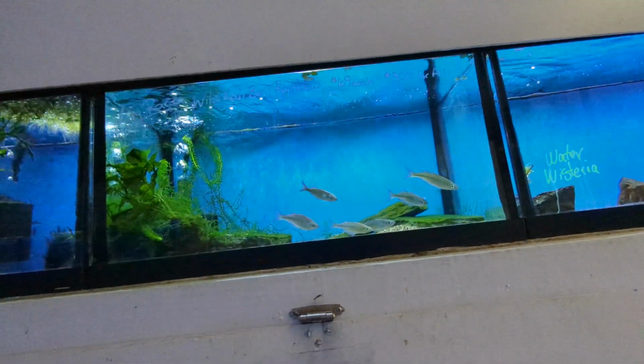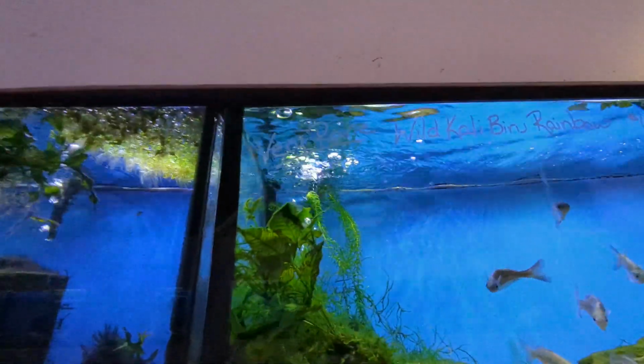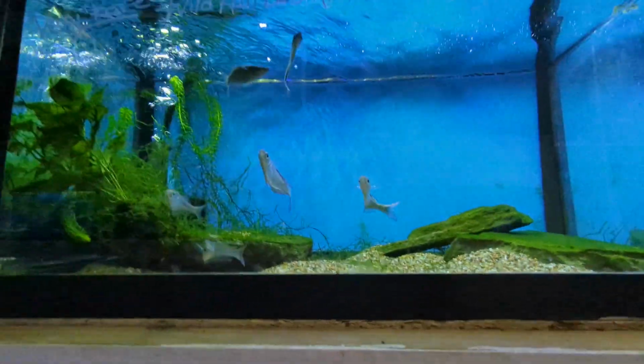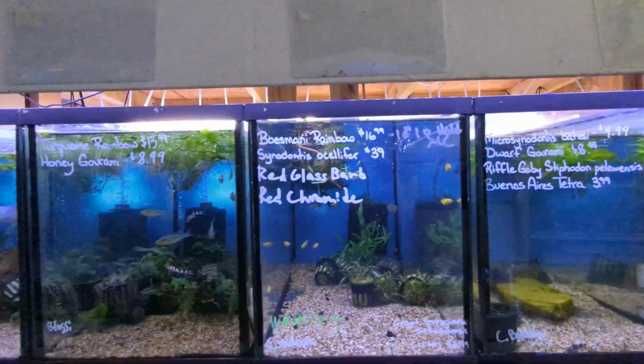Some angel or some rainbow fish up there. These are the Kali Biru rainbow. So if you're looking for some very rare wild rainbow fish, they got those up here. They do much better in schooling. So $300 for all if you buy them all. Not too bad for wild caught.